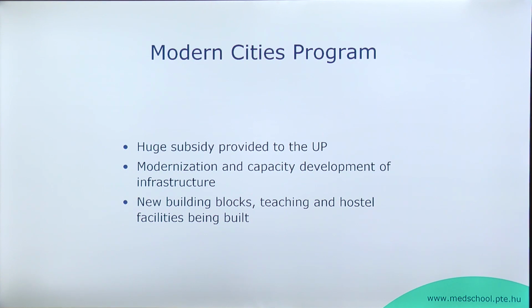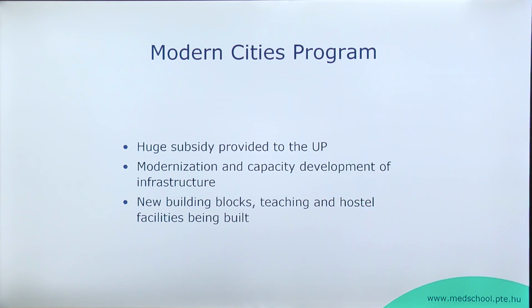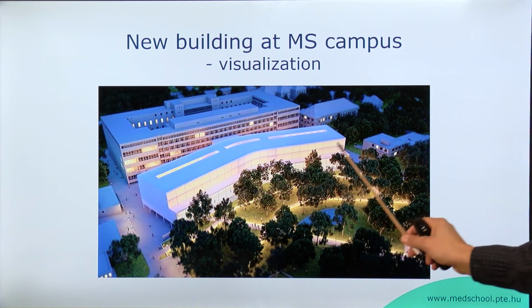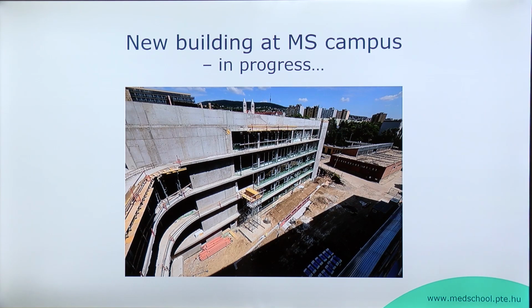In the past couple of years, the Hungarian government started a program called the Modern Cities Program, and inside this program, as you can see, there are large points like modernization and capacity development of infrastructure, new building blocks, teaching and hostel facilities, and so on. I'm going to show you a couple of pictures of the ongoing and almost finished construction works. For example, here you can see the brand new teaching facility of our university, which is very close to finishing. We are facing the official opening ceremony maybe in January. That was a couple of months ago.